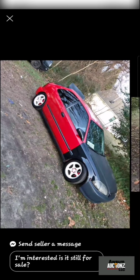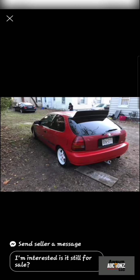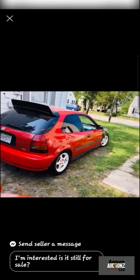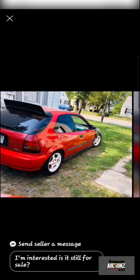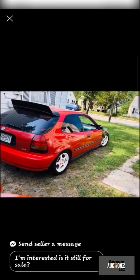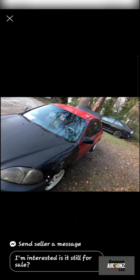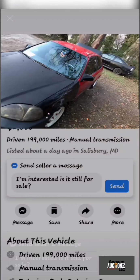98 Honda Civic hatch. The whole front is black fenders, ready for paint. They got the little spoiler on top, or little wing, whatever you want to call it. I love these little hatches. These are cool too.